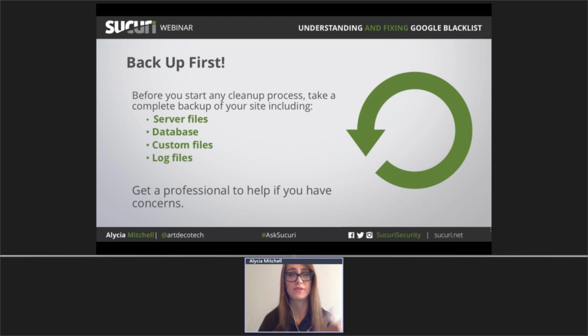That's why you want to back up your server files, your database, any customized files, especially your database configuration file, any files that you've modified, and then log files, of course, to go back if you need to look at what happened and do some forensic analysis.